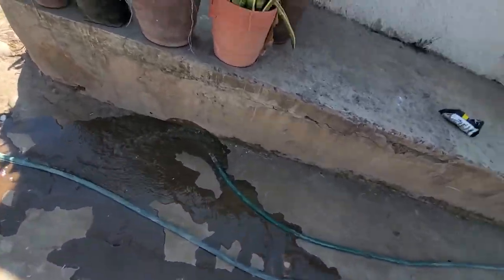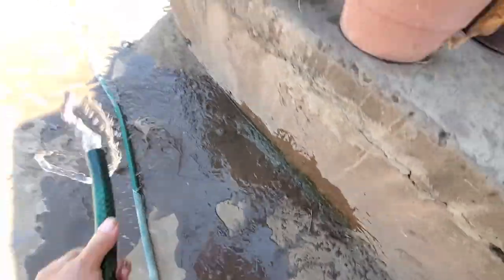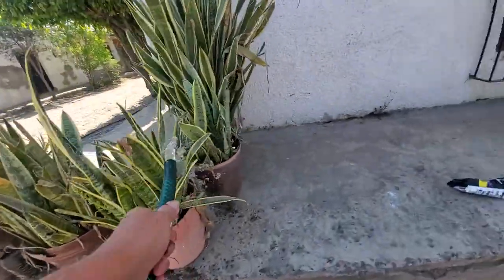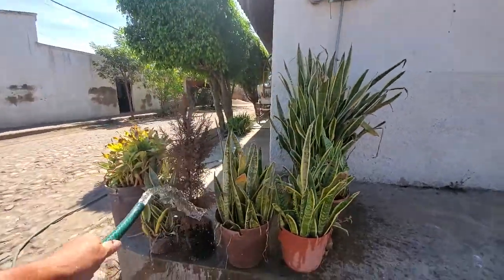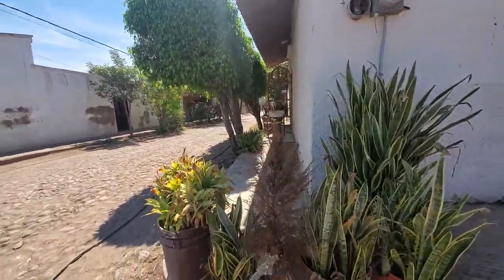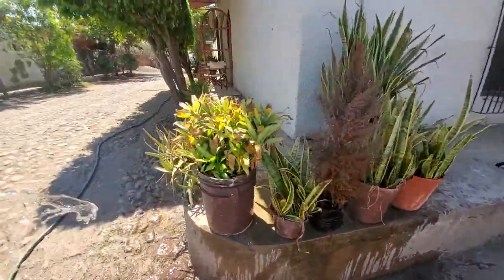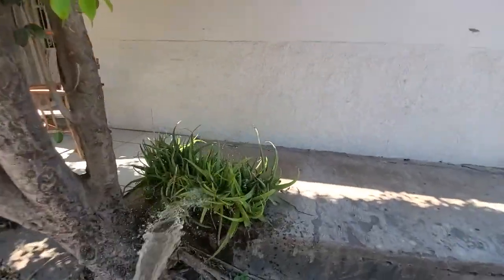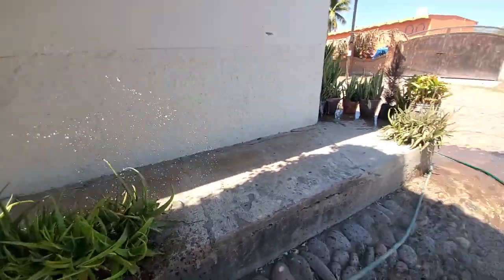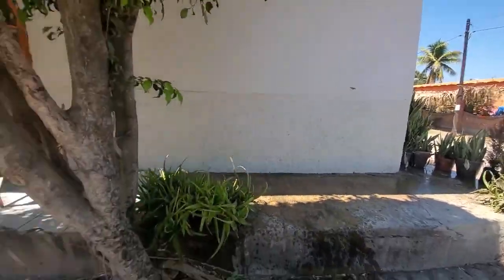And there we go. We have water. Maybe I'll water some of our plants first. They don't need a lot of water, these plants. I still like to give them a little bit. That one's been dead for a long time. And sometimes I'll water the side of the house to get the dirt off. It's pretty clean today, though.